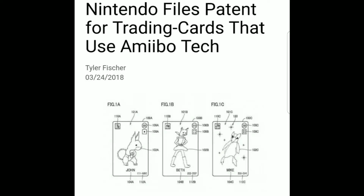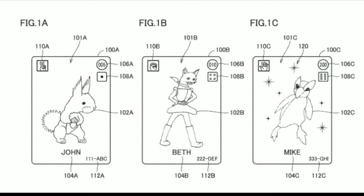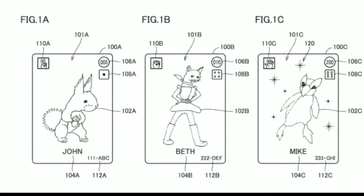It appears that in the past several days there have been articles detailing several patents Nintendo has filed. And what these patents detail is using an NFC chip that is implemented into trading cards and then allowing these cards to be scanned in and read by devices like the 3DS or the Nintendo Switch.